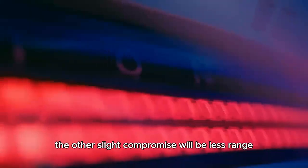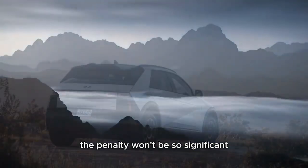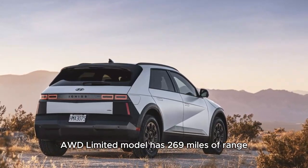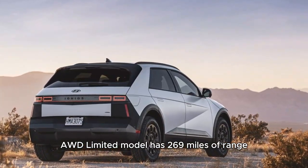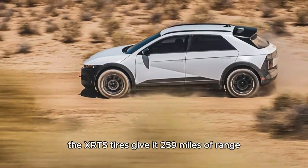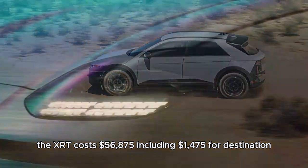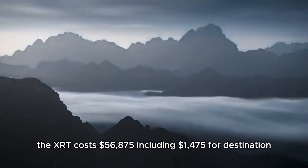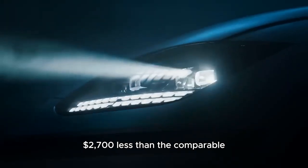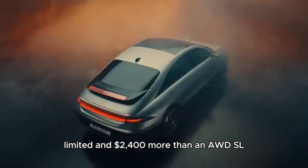The other slight compromise will be less range, but EPA ratings suggest the penalty won't be so significant. While the dual-motor AWD Limited model has 269 miles of range, the XRT's tires give it 259 miles of range. The XRT costs $56,875, including $1,475 for destination, $2,700 less than the comparable Limited, and $2,400 more than an AWD SEL.